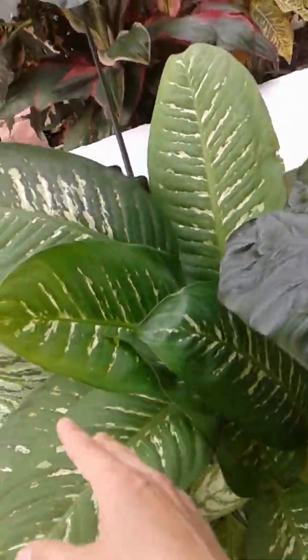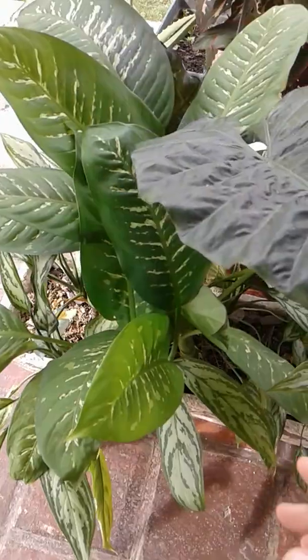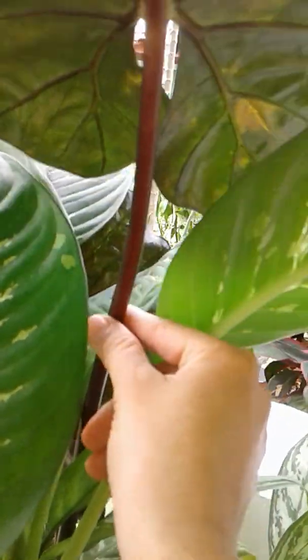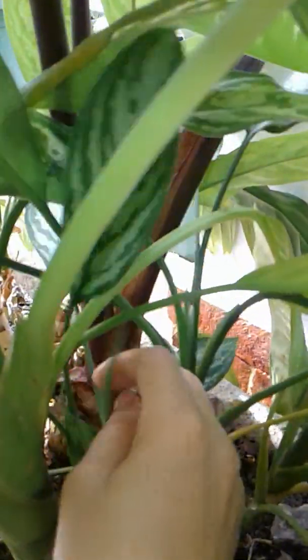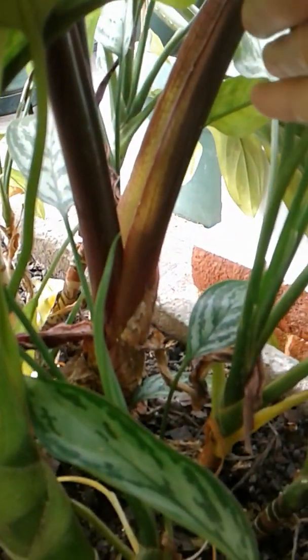We have these ones that my mother likes, and the thing is that this one has a purple branch, and it is very, very flexible, and yet it is sturdy. Okay, and you see it goes like that. See, and it is kind of weird because it is purple.